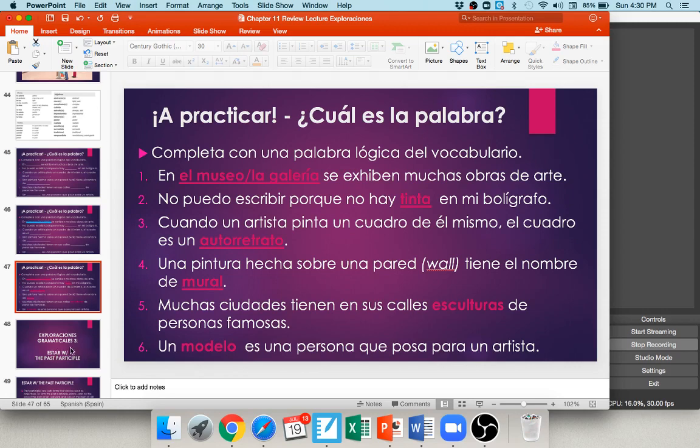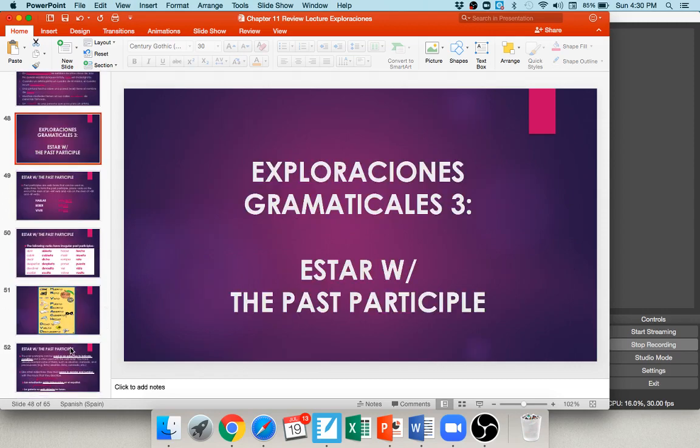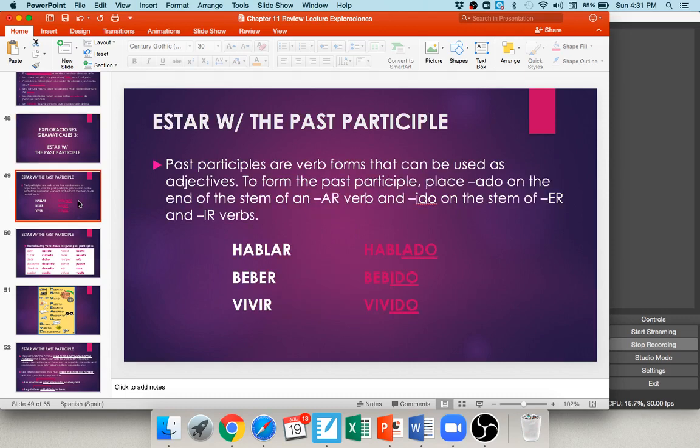All right. So guys, now we're going to take a look at the grammar coming in the second part of your chapter. Here with Exploraciones Gramaticales 3, we are studying the verb estar along with the past participle. So as we take a look at these, these are some of my favorite things in Spanish, by the way. As you are going through with estar, you already know how to conjugate estar back from Spanish 1. In the present tense, we have estoy, estás, está, estamos, estáis, están.